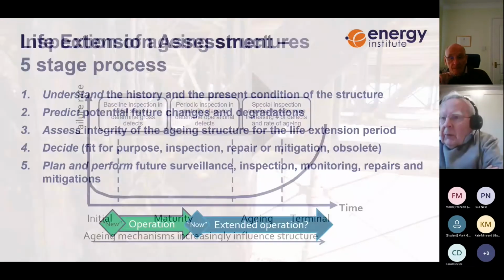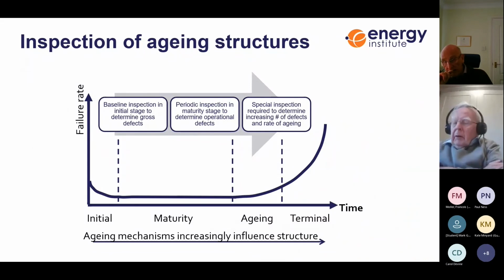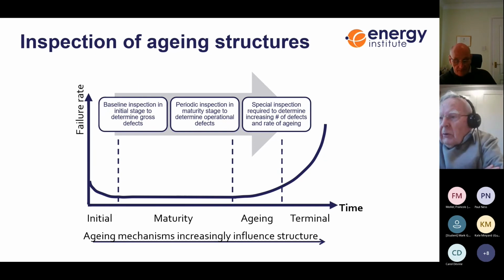Moving on to the next slide, please. The course includes a part of the discussion on inspection, different means of inspection, and this really is using the bathtub curve that John described, looking at the different types of inspection during the phases of the structure. At the early stages, after installation, it's normal to do a baseline inspection to determine the initial state of the structure and determine whether there's been any damage from the installation process.